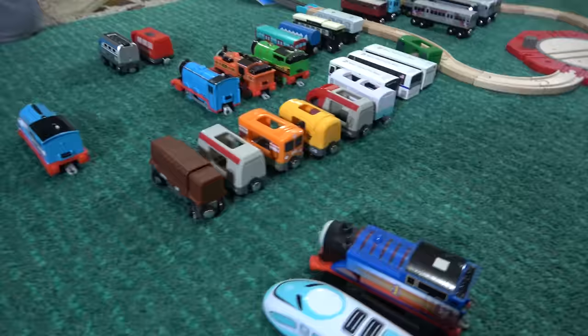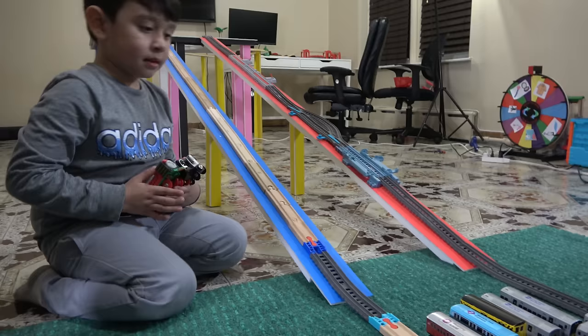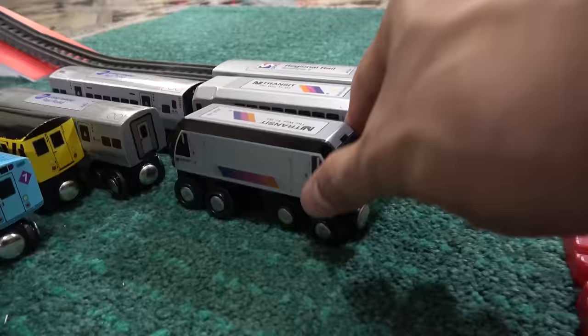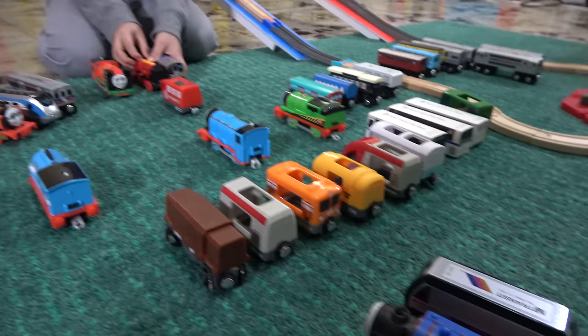I'll pick the E subway train because I like this. Wait, did he just steal my train? Give me SEPTA. And I'll take this Brio. And I think I'm going to pick this one. New Jersey Transit, okay. I got the coolest trains in the world here.